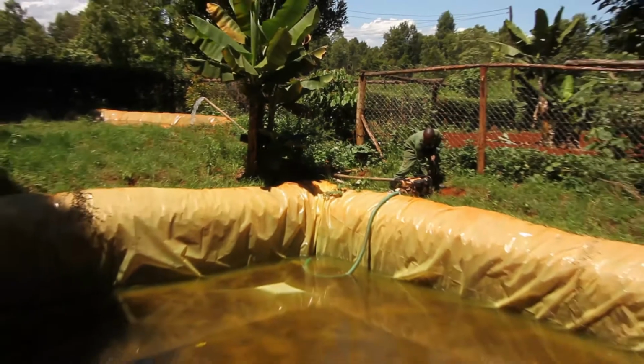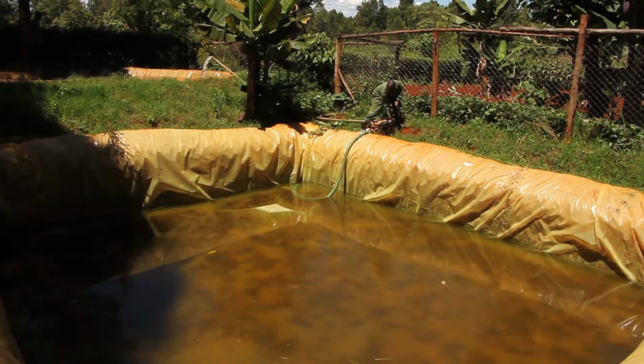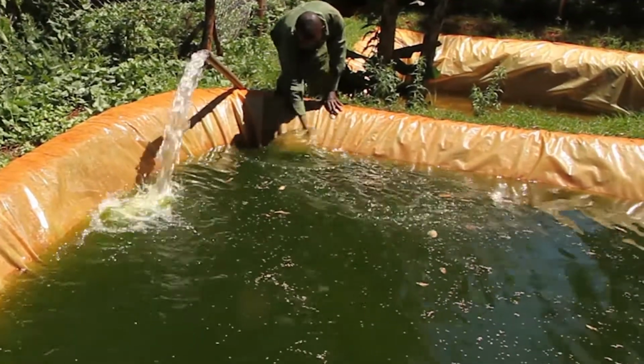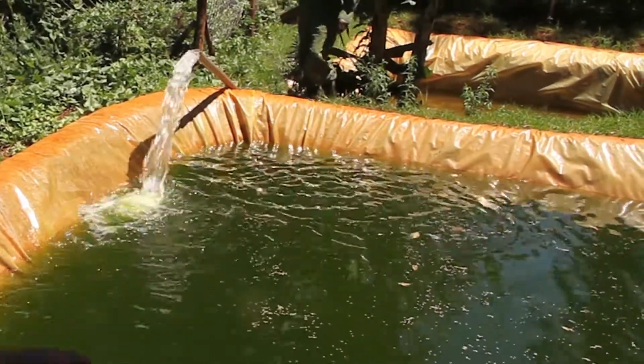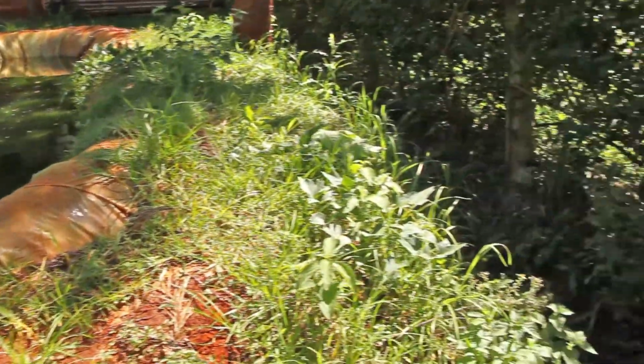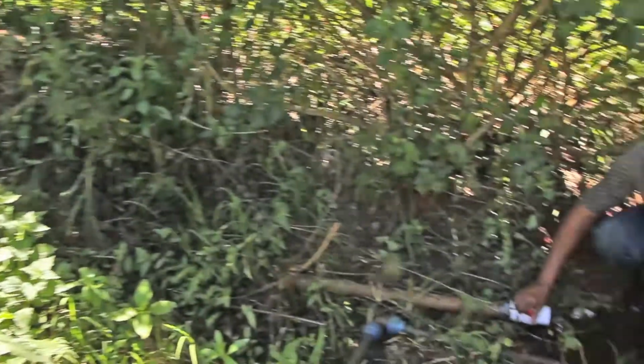Apparently, this innovative way of farming is dependent on gravity water, although briefly it will require motorized energy. Moreover, water from the fish pond can be used as highly nutritive liquid manure.